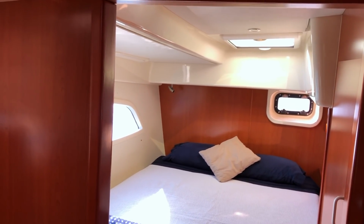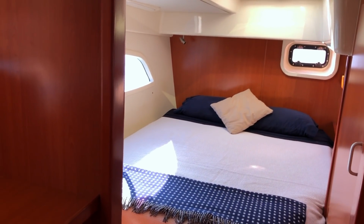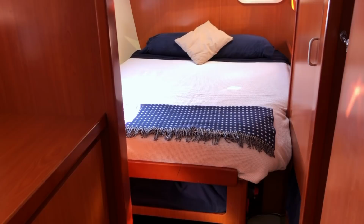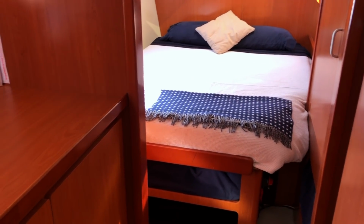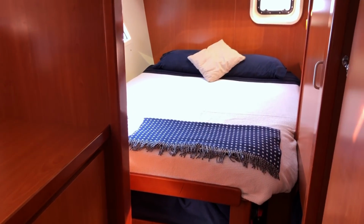There's a fan there. In each of the rooms, I should mention, there's a carbon monoxide detector, and also I've installed a double USB port, so it's easy to keep your apps going, your anchor app when you're at anchor.